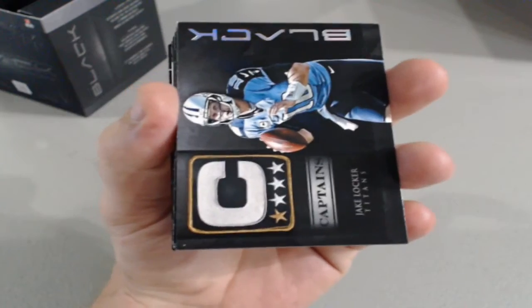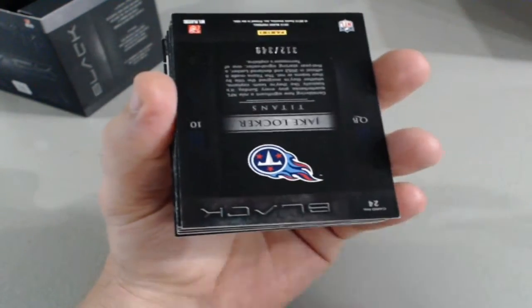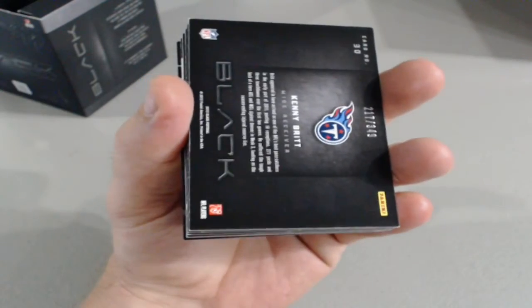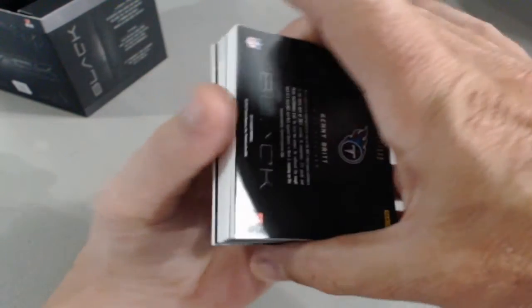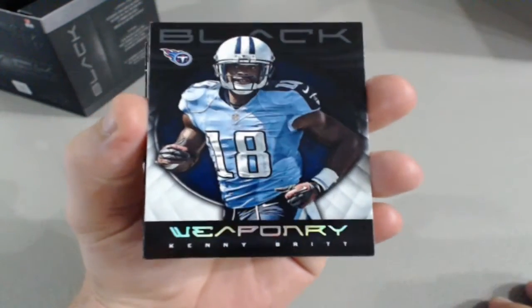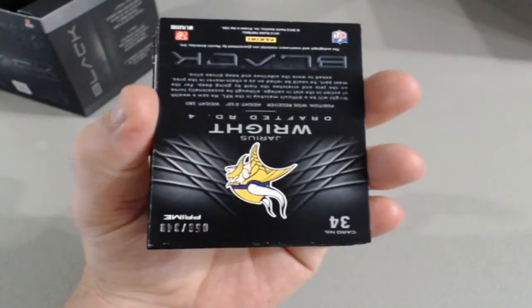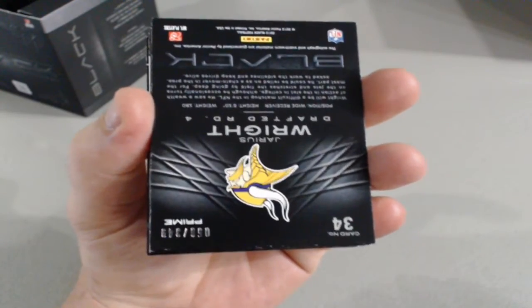Got a Jake Locker captain's patch. Well, he's not a captain anymore. He's already retired, to 349. Not captain's patch, but a captain. Got a Kenny Britt to 349. Weaponry. Doesn't show much weaponry. Man, he had some talent, but injuries plagued him. Got a Jarius Wright to 349.